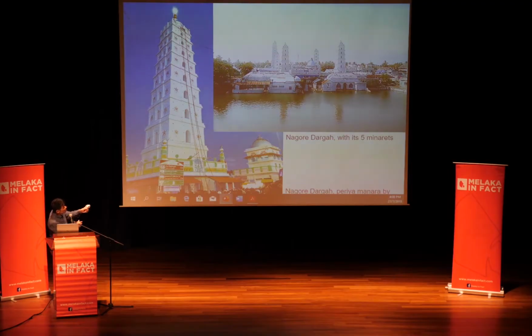the Dargah. Dargah is a Sufi shrine, not shrine, but Sufi commemorative mausoleum. Yes, I guess that's the best way to say it. Makam. Yeah? So it has 5 minarets like that. But I want you to notice what is at the top. It has no pavilion, right?